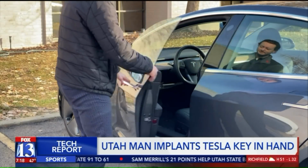So Ben says the next step for him would be to be able to pay for things with just his hand. So no credit cards, no phone, just a chip in his hand. He'd just like to be able to go, you know, pay for it and all that. Wow. I mean, that is a whole new world, right? It is a whole new world.